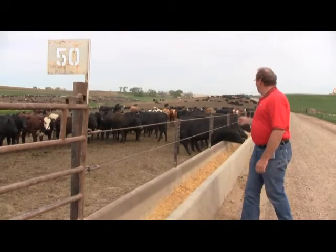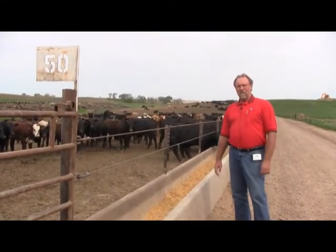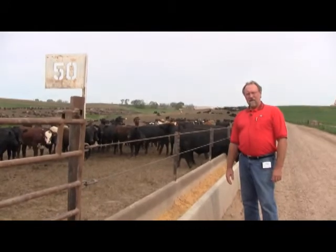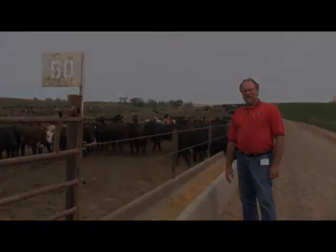You can also see in the background they have free access to water all the time. So they're kept as comfortable as we can keep them, with feed in the bunk and water in the tank every day of the year, all throughout the season.